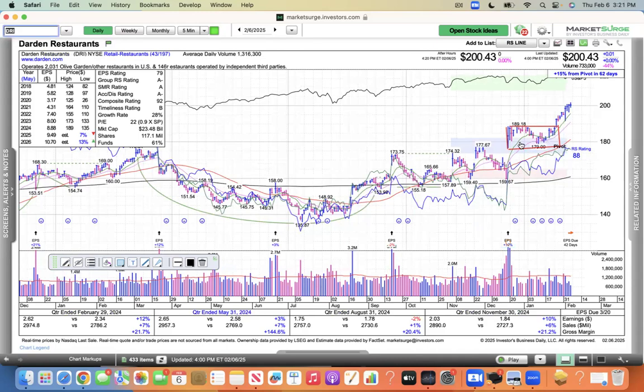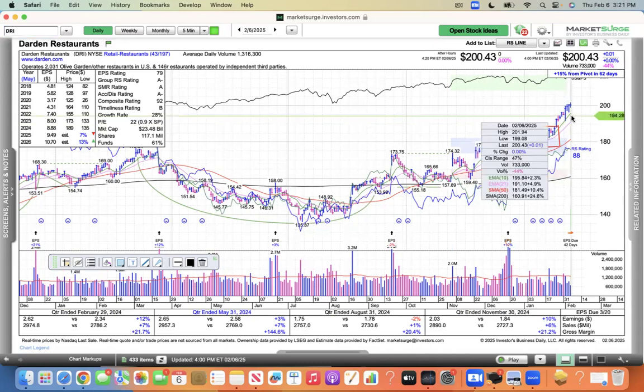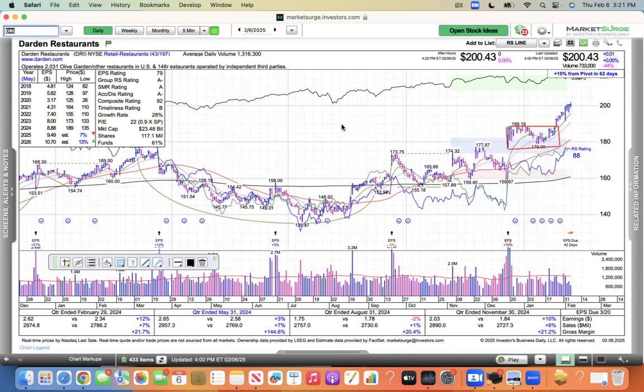This is on our gapper list as well. And now it's just ripping higher and getting support at the 10. And that's what you look for on these pullback days. It gives you an opportunity, but now it's 5% above the 21. So just screaming higher. And we'll see if the 200 level gives that one a little bit of resistance.